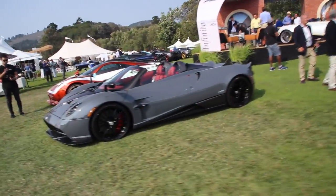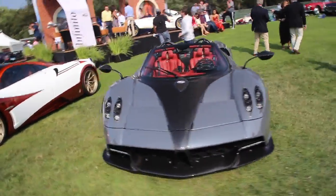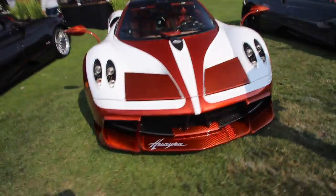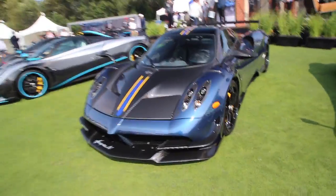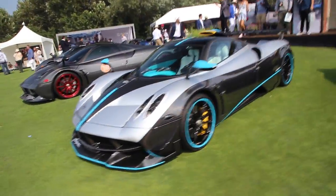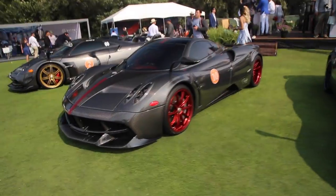We got this beautiful Nardo Gray Huayra Roadster. Sheesh, that thing looks sick. And we got the questionable Lampo, or Tampo, or whatever she's called. And this Huayra is sick as well. Full carbon. We got the Shin Mikey NBC. Brett David's new thing. Another Huayra, very nice. Another Brett David car.